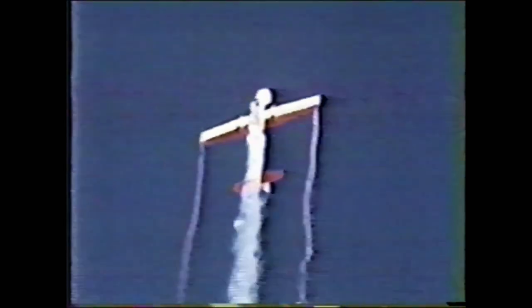I watched a big yellow surplus Stearman and got my first airplane ride, and then right around 1950 I started flying, and in 1951 I got my private pilot's license.